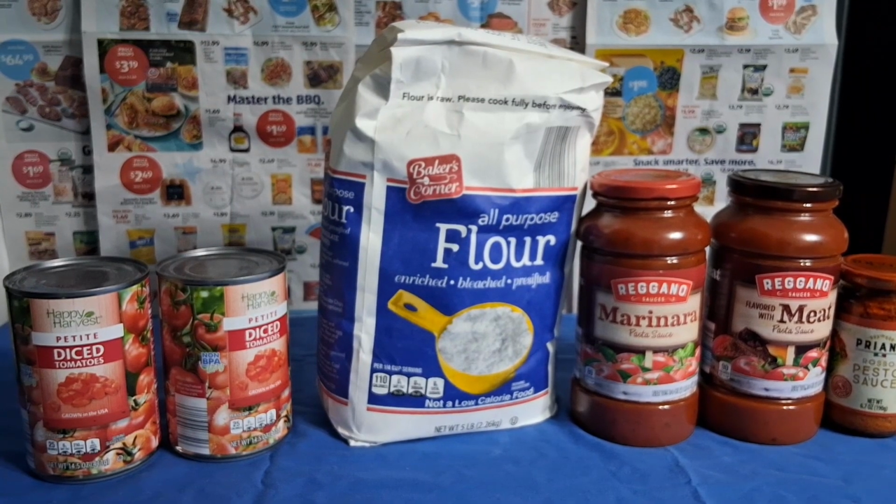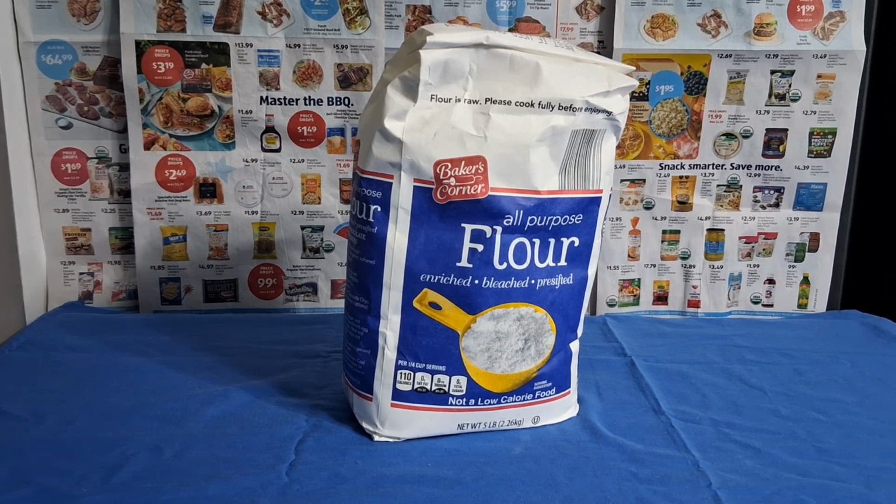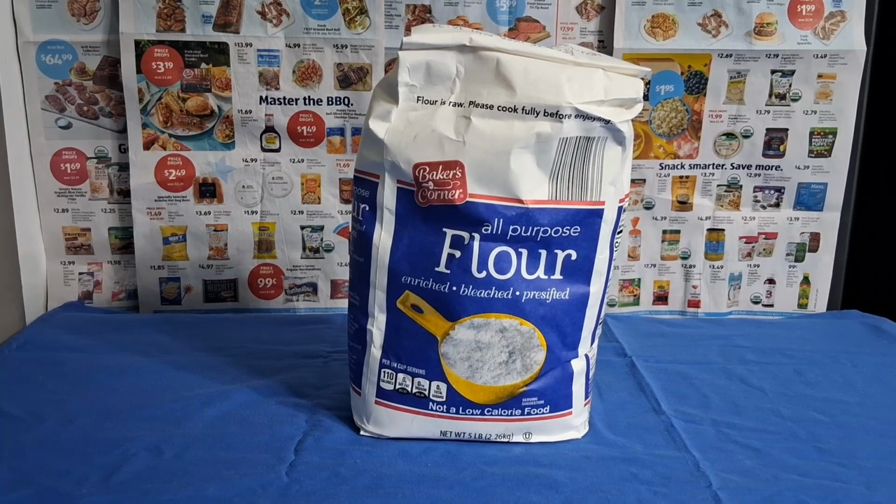Finishing up the Aldi's haul with some pantry items that I picked up. Just items that I use all the time. I picked up some all-purpose flour that was $2.19. I like to keep this on hand. At this price, it's good to stock up, 3, 4, 5 of them at a time. The expiration date on this is good until November of 2026, so that's pretty good.